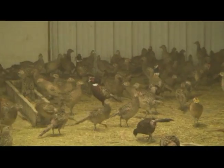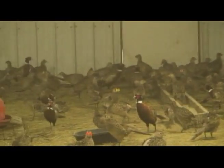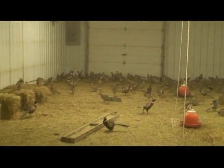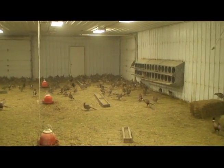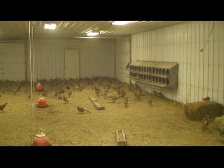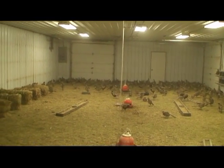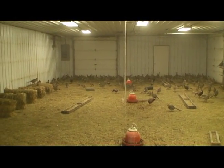Right now we've got about 200-some hens in here and about 25-30 roosters. And these birds have been in here since a little bit after Christmas time. What we do is we put them in here and we put the lights on timers. And it tricks the birds into thinking it's spring and they start laying.